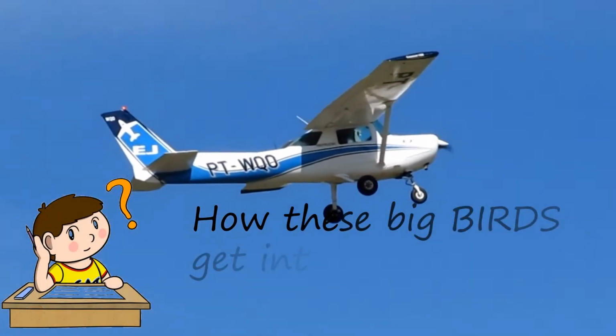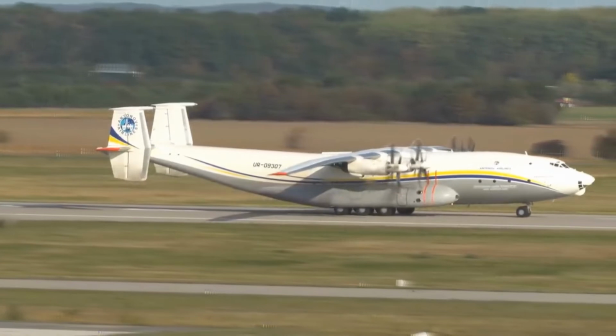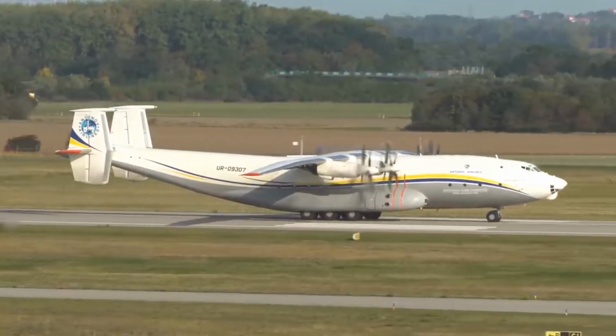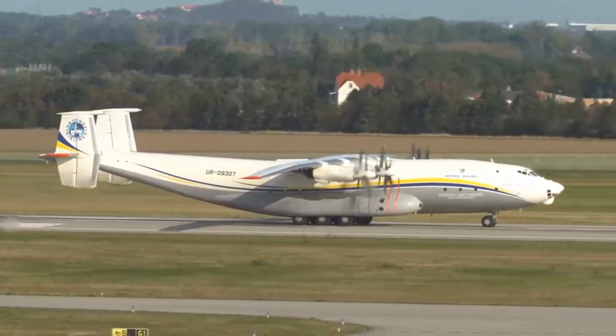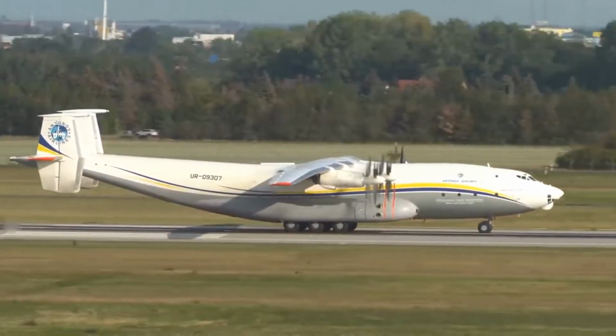How do big birds get into the air? This is a billion-dollar question to all the children and some of the adults too. So let's see the magic behind how these birds fly.